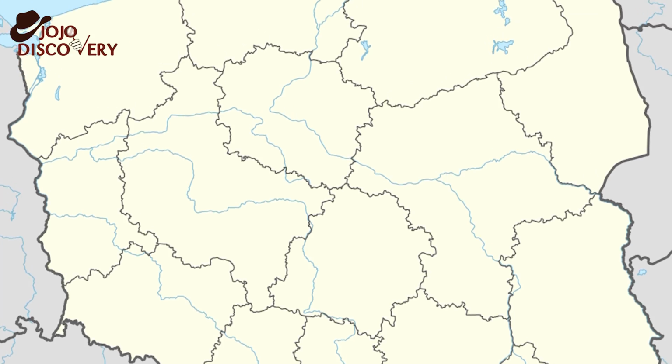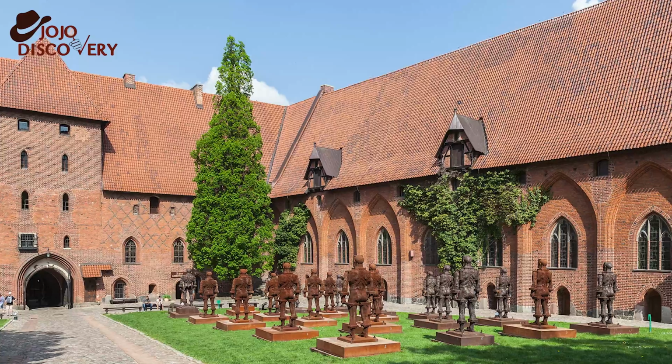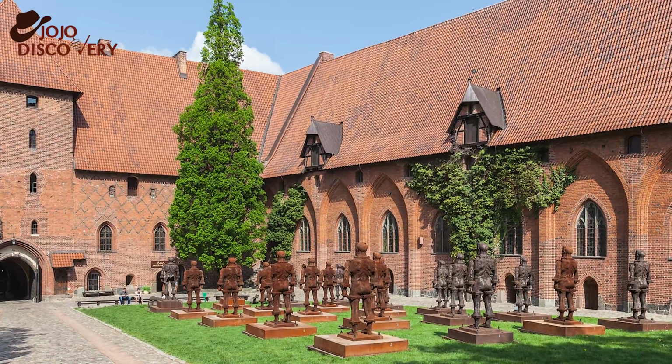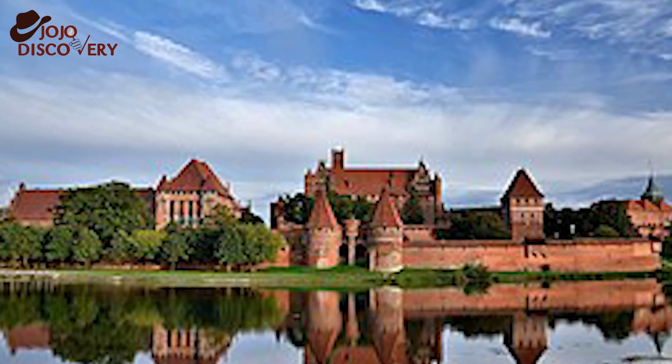The region in question was taken over by Poland in 1366, and a few decades later, a castle was built by a Polish governor. Many knights were employed to protect the castle, so it's likely more items can be found nearby.